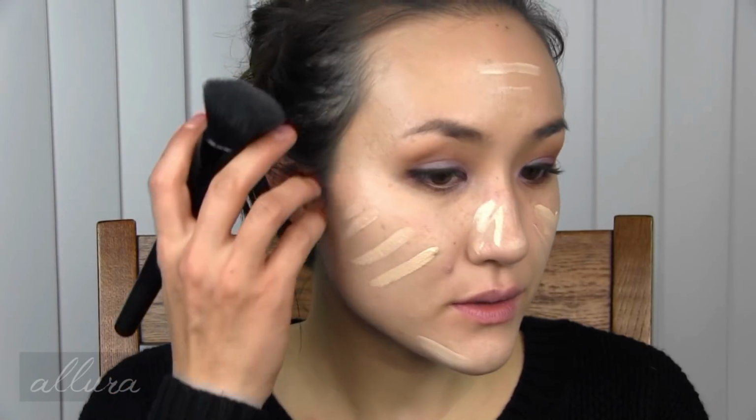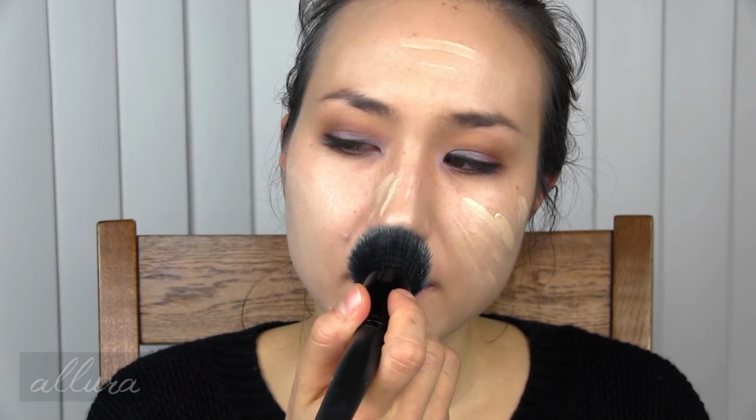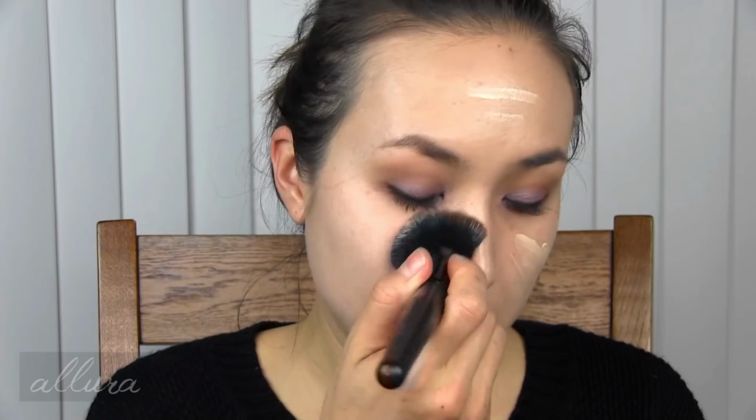Right now it's kind of on the lighter coverage side. I'm gonna add some more. It has a scent to it. I'm not sure what that smell is. Yeah, I can't really tell what it is, but it is noticeable.